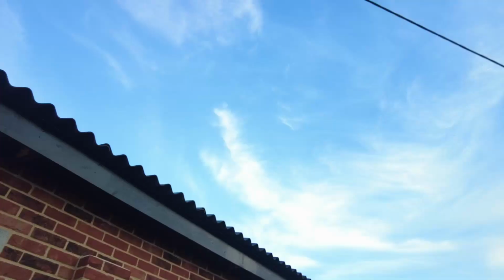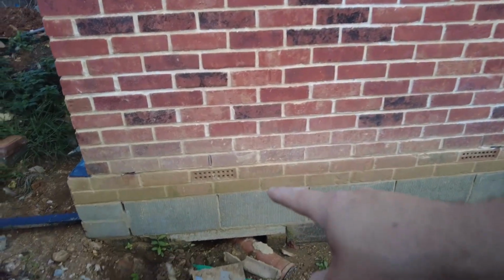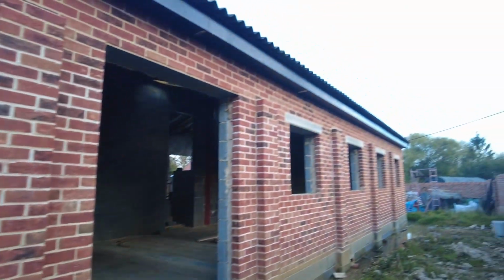But that doesn't really resolve the issue over this side. Now I know it doesn't particularly help, I haven't got my gutters on or any drainage whatsoever, and that these lintels are open. That's where the soil pipe comes through, and there's one up there as well.